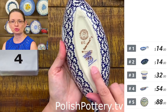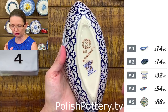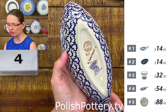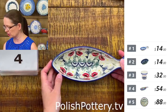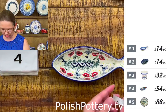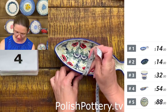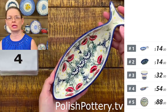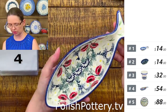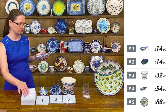So this is signature Unicat pattern, which means the highest level of Unicat from Manufaktura, and also you have the signature of the artist at the bottom. $54 for the bowl. They are 9 inches long. I don't remember how wide they are. 3.5 wide, 2 inches deep. And it holds approximately 8 ounces, so really good cup of soup. Number four.